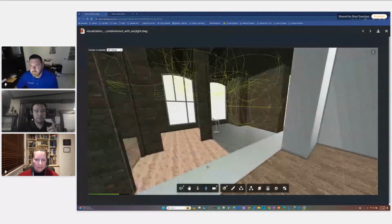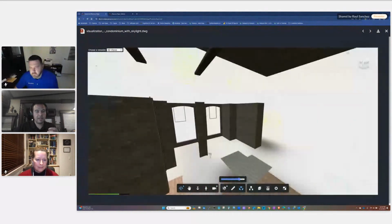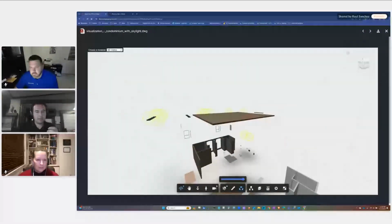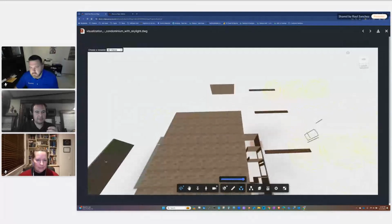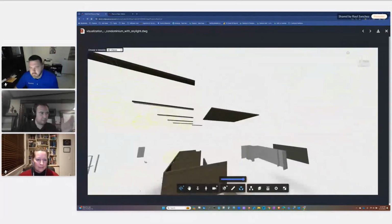We also have the ability, if I want to remove that, to actually explode the model. So if you want to see the different components that incorporate this design, I can zoom out, and then I can move around and inspect this document whichever way I like. And again, this is being done from the browser. You can do this on a mobile phone.